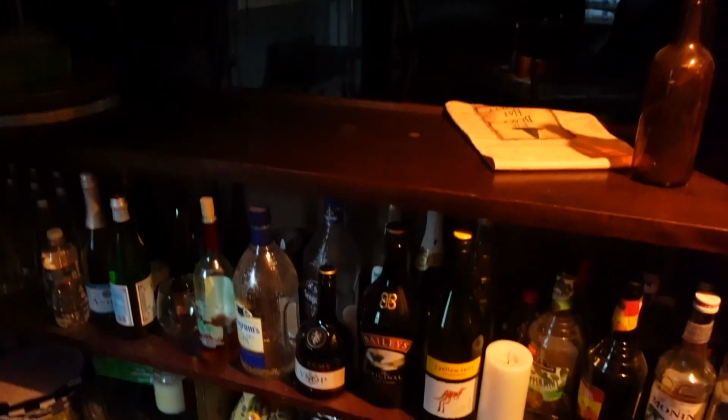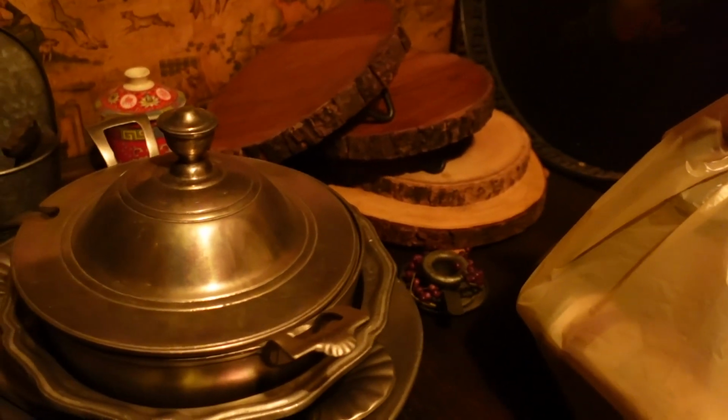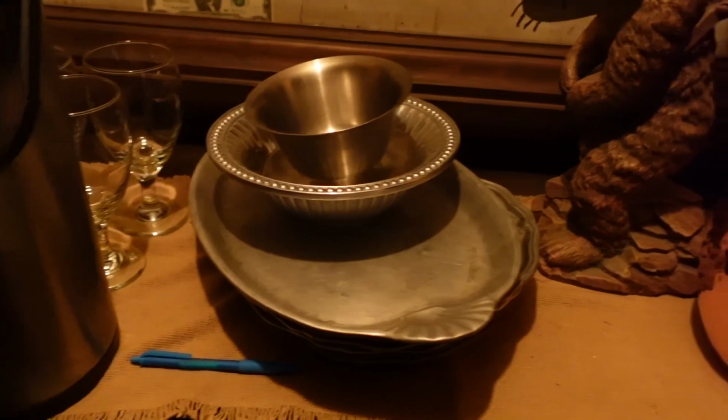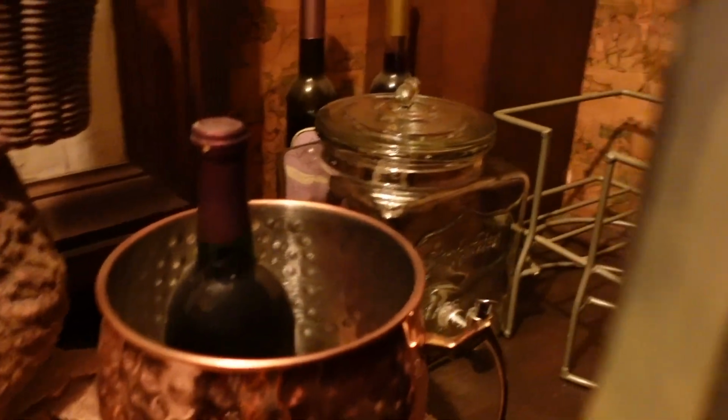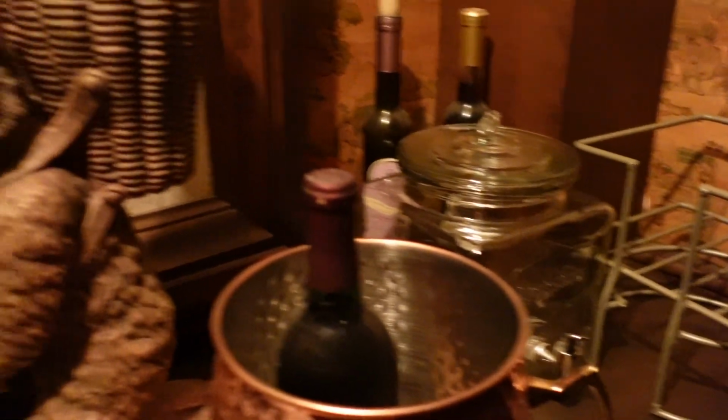So we're in the back of the bar right now. This is part of my house that you don't often see. I show it very little because of this kind of thing. You can see it turns into a storage area for every single thing that I use in the kitchen or elsewhere. It's crazy.